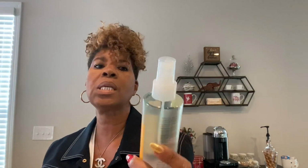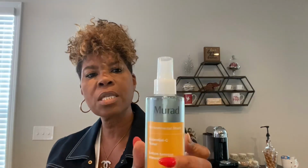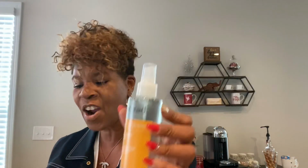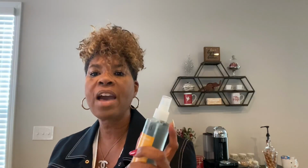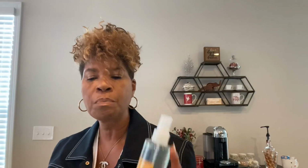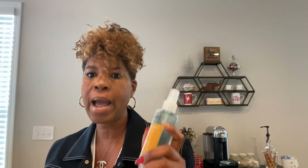I was probably in my late 40s when I started using this, and I started getting concerned about anti-aging. So I started using the entire line and absolutely love it. Vitamin C is really good if you have any hyperpigmentation. And I really wish that I had some before pictures because I really feel like I've gotten results, which is why I am a repeat buyer of the Murad products.